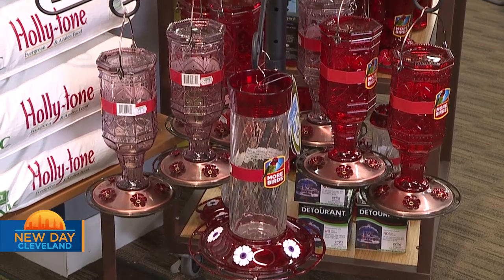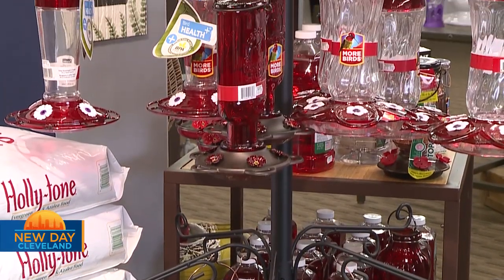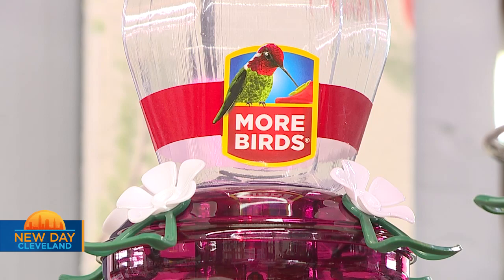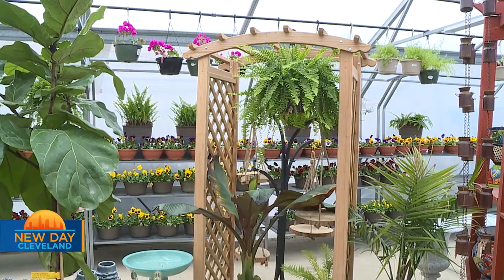Early spring is the best time to get out and put out your hummingbird feeders. You want to attract the hummingbirds. You want to have it out before the hummingbirds come back so they know where to find the food. You want to put it out ahead of time so the hummingbirds know where to feed from before they pass your house and go to the next house that has the feeders out.